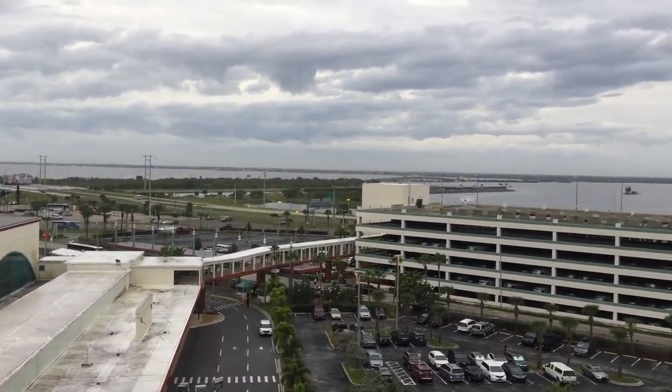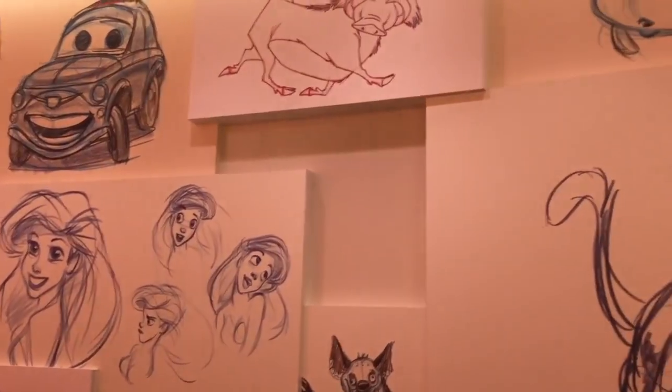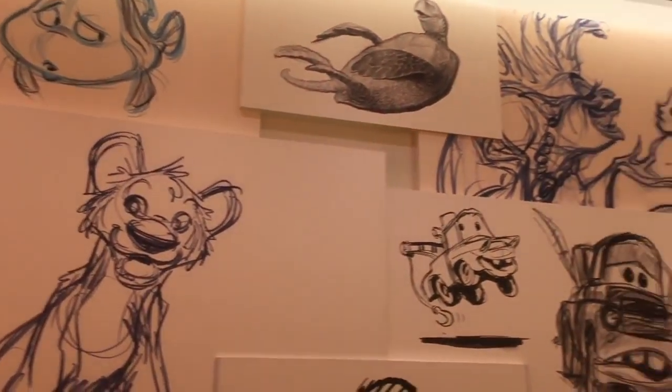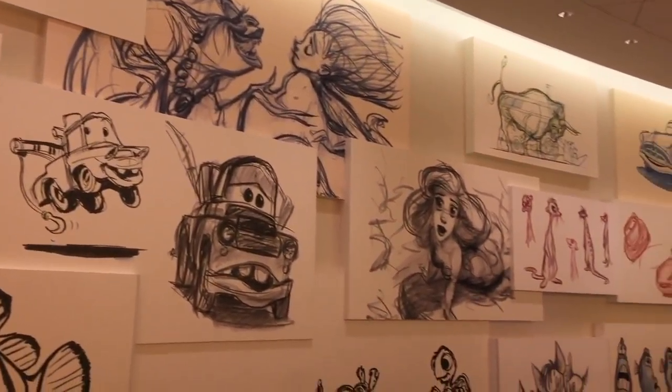So now it is time for us to go on a bus as we will be visiting Disney World for a few days. And the resort that we're staying at is the Art of Animation Resort, and it's themed to different Disney and Pixar films. So this here is the main feature wall in the lobby, and it features different drawings of different characters.